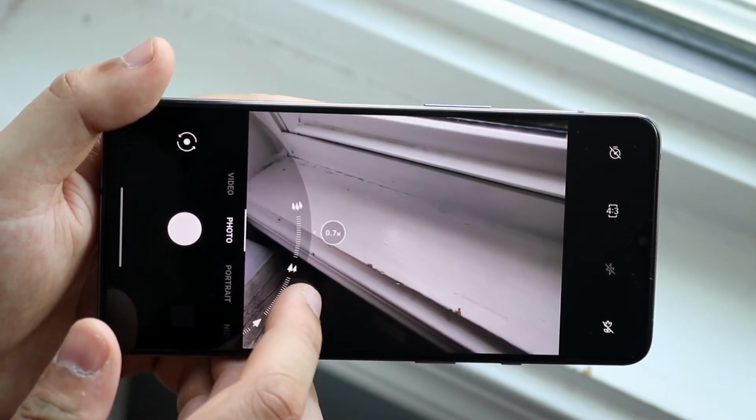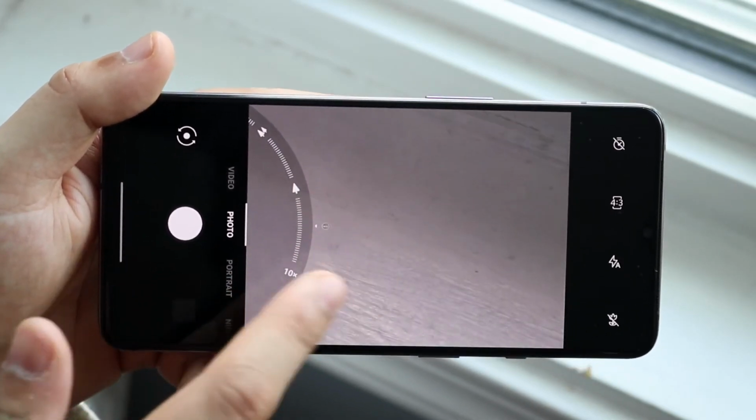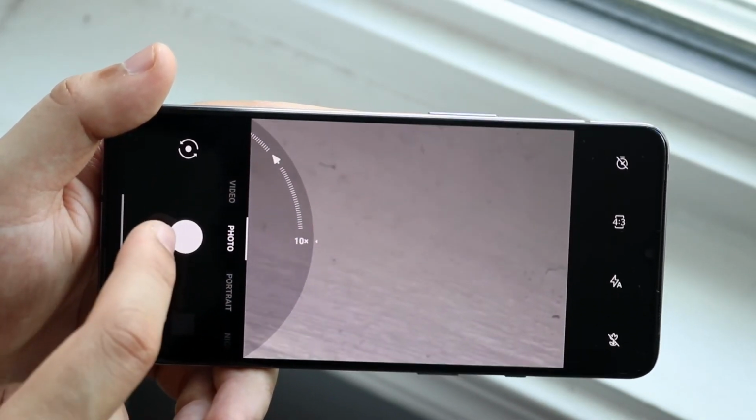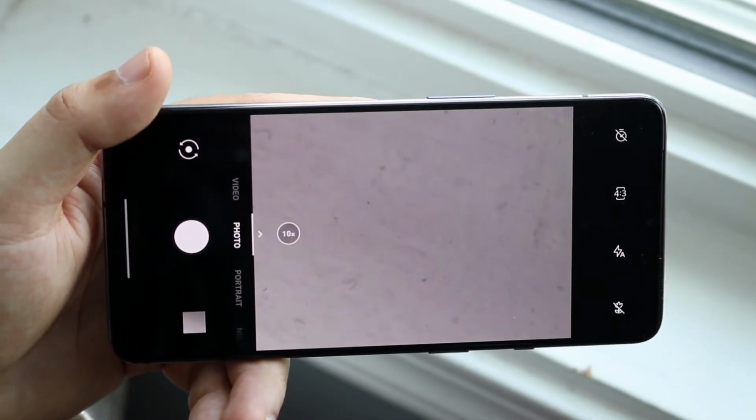They have a 16 megapixel ultra-wide sensor, so pretty much the same sensors there, but it takes away that telephoto lens and adds a 5 megapixel macro lens, and then a 2 megapixel depth sensor, and I find that to be kind of a confusing thing.